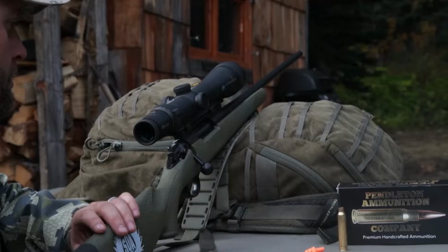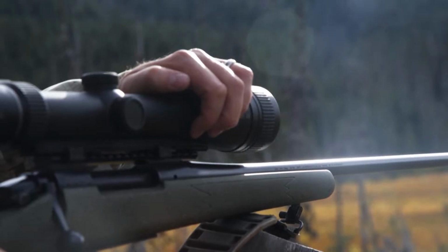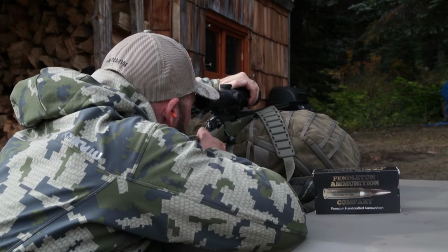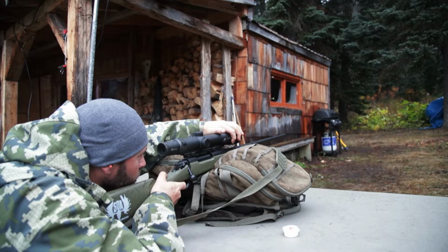Travis is hunting with his most trusted rifle, an Adventure Armory custom Bergara B14 Alaskan Hunter, chambered in .300 Winchester Magnum and topped with the Burris Eliminator 3 laser scope. It has a Cerakote Elite finish and is shooting custom hand-loaded Pendleton ammunition.